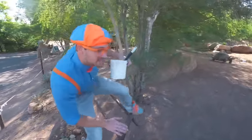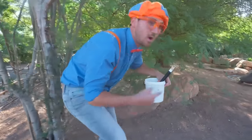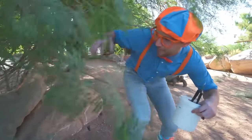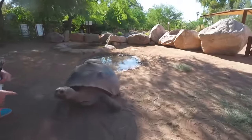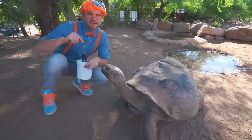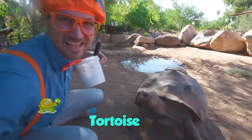Okay, this is a short barrier. Interesting. That wasn't too hard to get in. Oh, I see the animal, look. Let's go through the trees. Hey, look at the animal. We get to feed. Check it out. Do you know what kind of animal this is? This is a tortoise. Let's feed the tortoises.